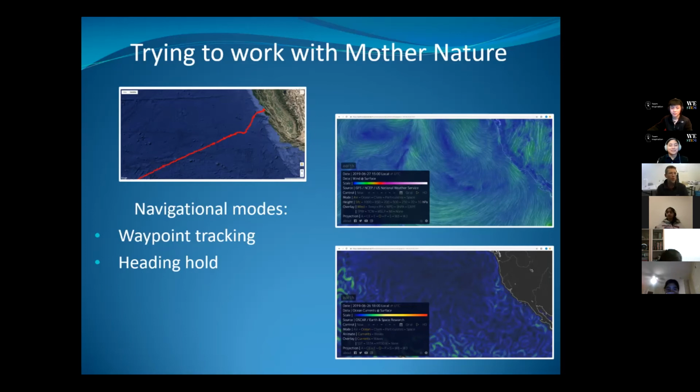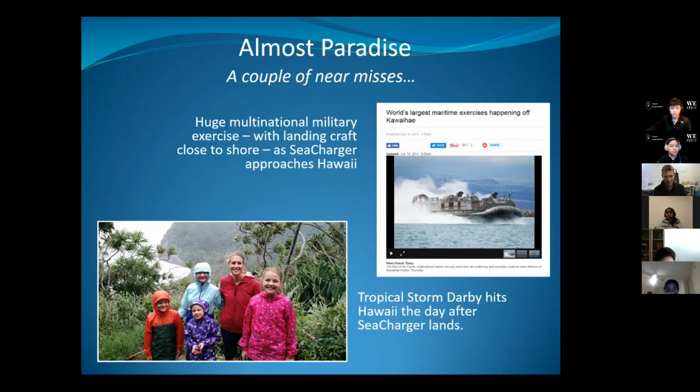The boat had two navigational modes. One was waypoint tracking, which is like I just mentioned, where you say, go straight to Hawaii from your current location. The other is heading hold, where it tries to hold a magnetic heading. And so both of those came in handy at times, but usually waypoint tracking is the method that I used. And so it just kept going and going.